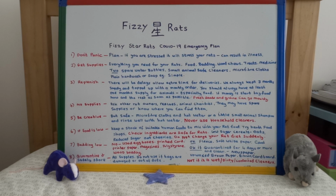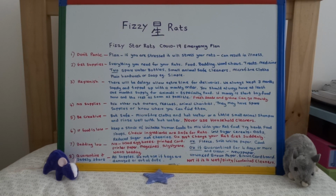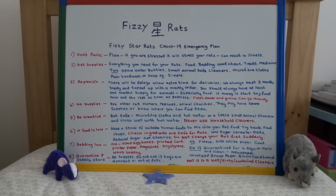Number 3, replenish. There are going to be delays, so allow extra time for deliveries. We've always kept 3 months' supply of food and bedding, and we've topped up with a monthly order. So I'm going to suggest you have at least 1 month's supply, more if you can, for your animals, especially for your food, because it's more difficult to change your rat's diet.